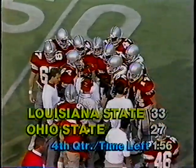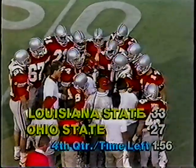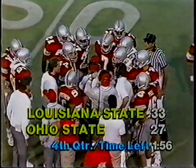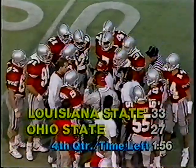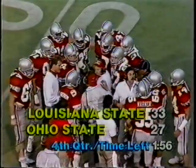Wonder what they're talking about, Paul. Well, it's no surprise to you and I, as well as the fans here at Ohio Stadium, that the Buckeyes are going to onside kick this football. They're just getting final instructions from their coaching staff in terms of how to get down and cover this kick and get to the football.